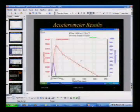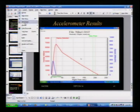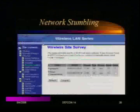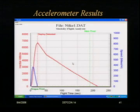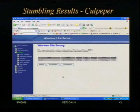All right, so what you're looking at here are the results of the rocket shoot. The rocket went to 6,800 feet. This data is from the onboard accelerometer altimeter. That's that big red curve you see there. You see deploy detected, which is where the parachute came out. The blue is it achieved 367 miles per hour going up. The other piece of information we got from the altimeter, it hit about 6 Gs on takeoff. So that's the actual flight data.